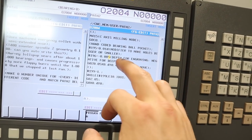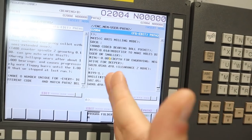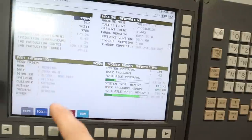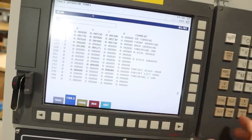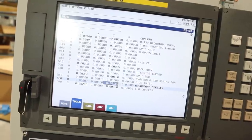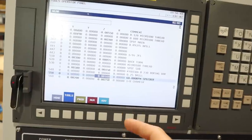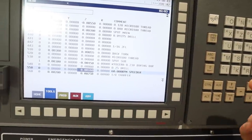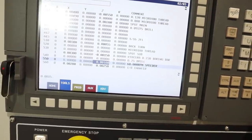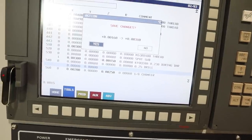Depth for engraving, no. I want depth of the actual tool itself, so that'll be a wear offset. Let me do that right now. Wear tools. This is 550Z. 550, Z is 160, I need to go towards the engraving a little bit. Let's go with 2 thou? 1.5 it is. Add it to the 16, makes it 31.